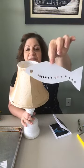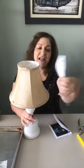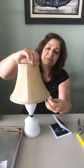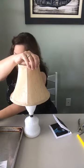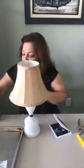And so I did the same thing with this fish. This is kind of the photophores, let's go this way, the deep sea lanternfish. And so I'm gonna stick him on the inside of the lamp, and I'm gonna just tape him to the inside of the lamp shade, just like I did with the squid.